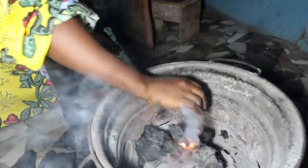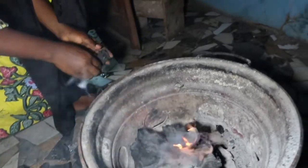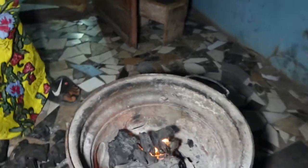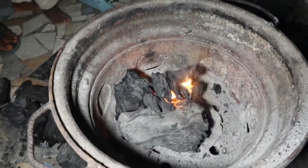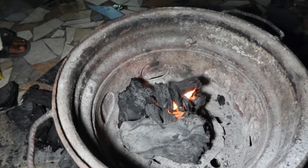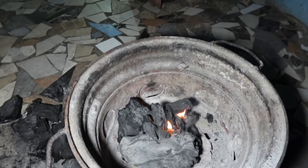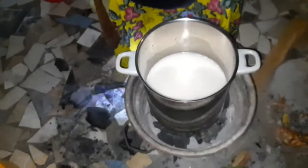See how she's cleverly building that pyramid shape, stacking one on top of the other, and then it allows the air to go through, around, above, all around, fanning the flames naturally. It's a skill, isn't it?